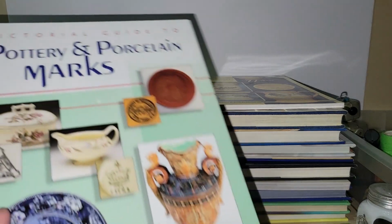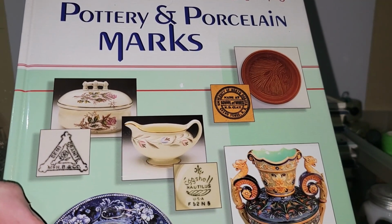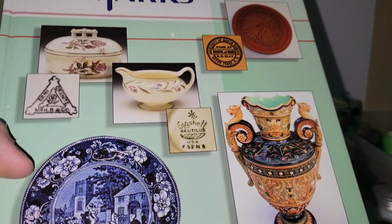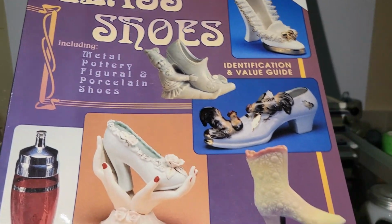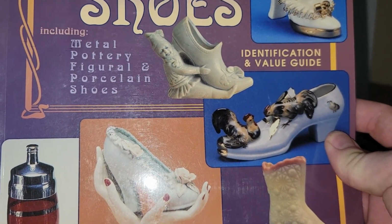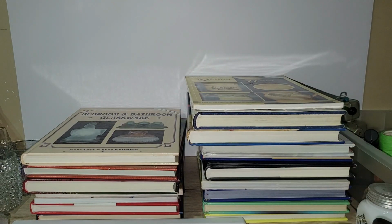We have one for pottery and porcelain markings. I may hold on to this one for a little bit because this will be a good idea of certain markings on certain pieces and help me date them. So that one might be a keeper for a little while. We've got one on collectible glass shoes. I know that people do collect these items, so I'm sure, hence the term collectible glass shoes. So I think somebody out there would absolutely love this. So I picked that one up.